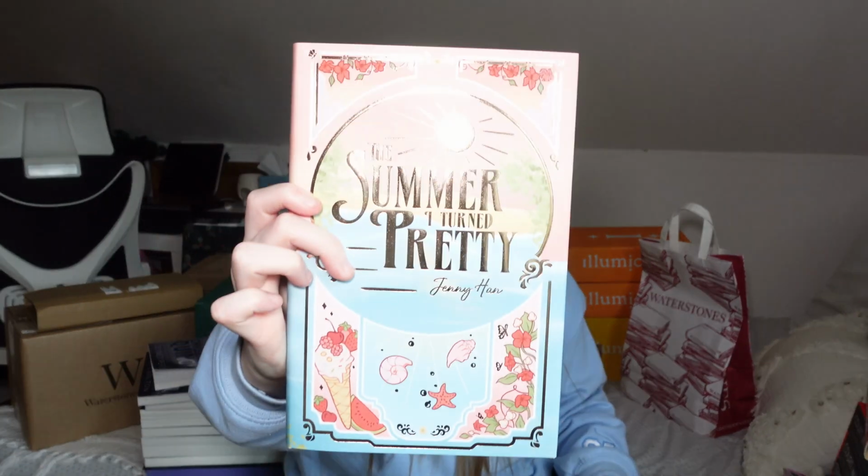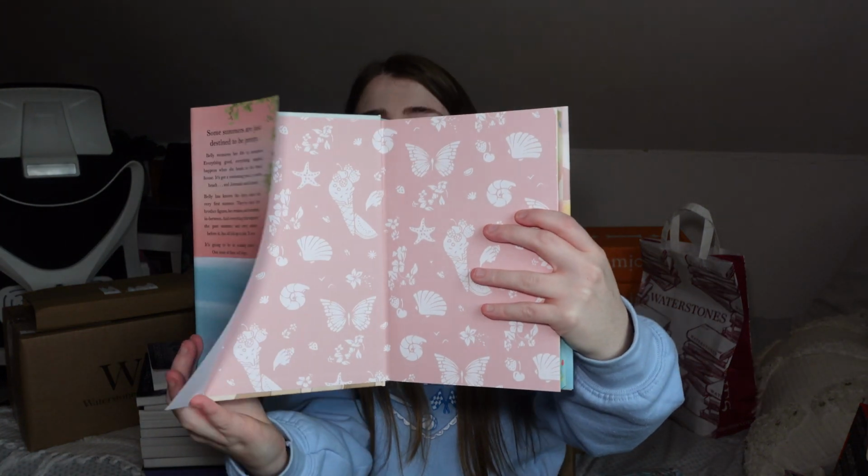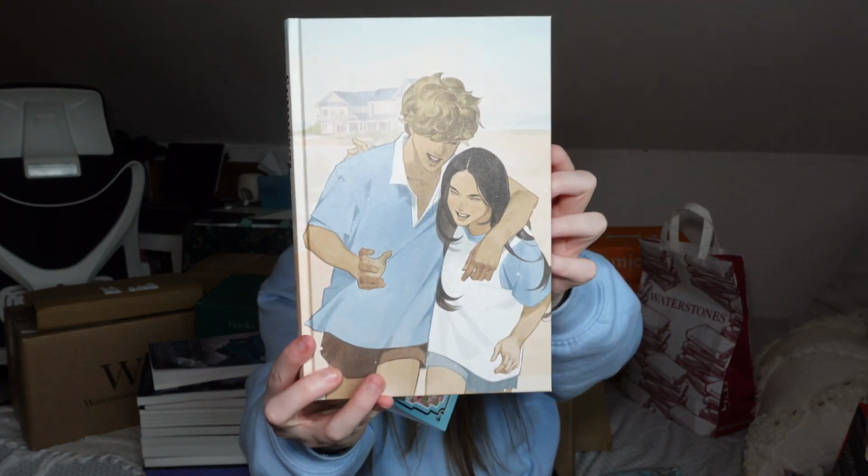trilogy. I can never say that word. So we've got the Summer I Turned Pretty, and they're just so pretty, they are. And they have this really cute little design for the end papers, and then look at this, this is the naked hardcover. Each of them have this design on it, so I'll show you them each individually.